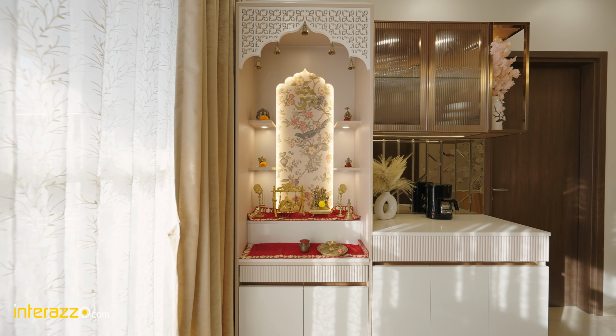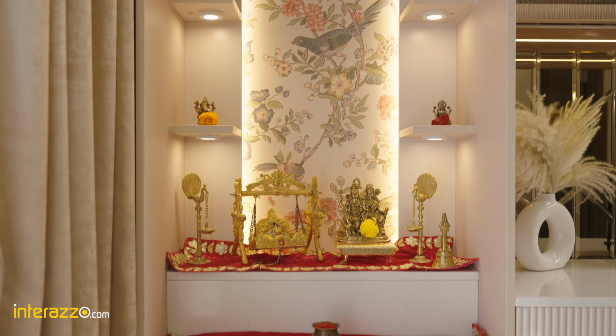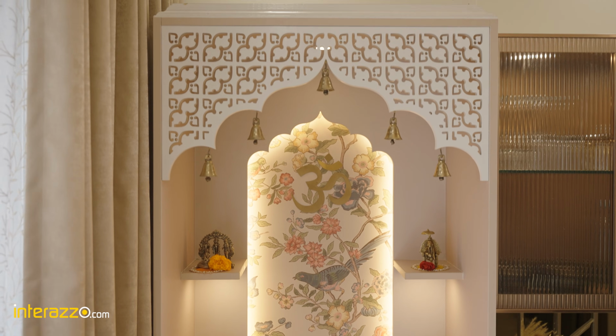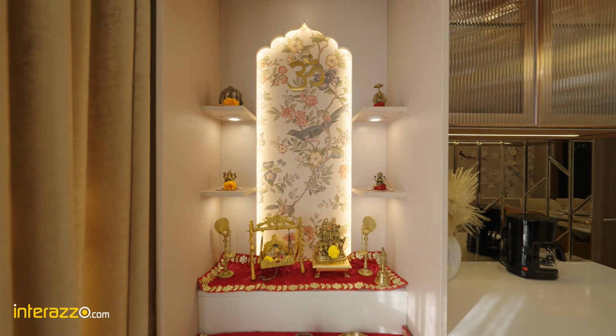This Puja unit is thoughtfully designed to create a peaceful and divine corner within the home. The backdrop features a beautifully crafted MDF CNC panel complemented by an elegant MDF CNC jali design. To enhance the spiritual ambience, we have added spotlights along with soft cove lighting, creating a warm and serene glow.